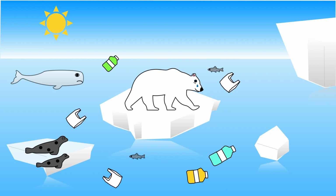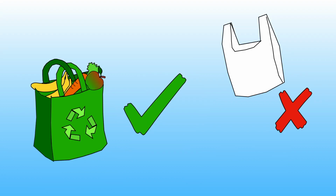Well, first of all, we need to remember to put all our rubbish into bins, so it does not end up in the sea. We can also try to stop using so much plastic. Supermarkets are making a big effort to stop giving away plastic carrier bags. Instead, they are encouraging people to bring their own reusable bags that can be used over and over again. Use reusable bags and make sure plastic bags don't end up in the sea. More than 1 million sea creatures are killed every year due to plastic.